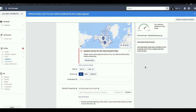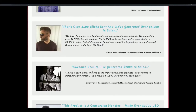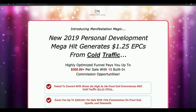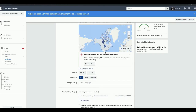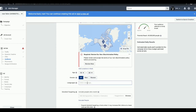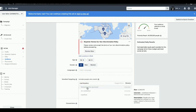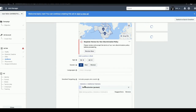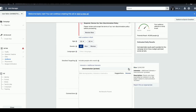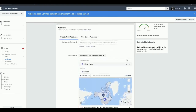And now we can choose what age that are interested in this product. So they probably have some affiliate tools that you can do a research, but that is not going to, as I said, be the main thing, how to run ads. That is not what we're going to focus on in today's video. So you can choose the age right here. That would be probably from 18 to 28 years old. You can choose language, English, and what these people are interested in. So we can go with manifestation or something like that, and we can create some of the targeting for our ad. So that is how you can create a Facebook ad.